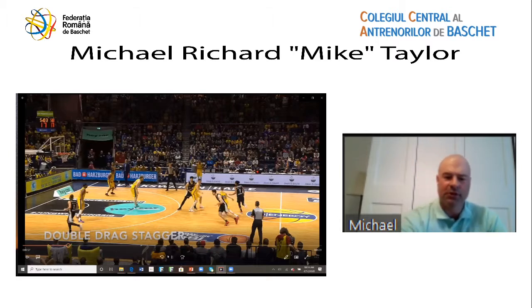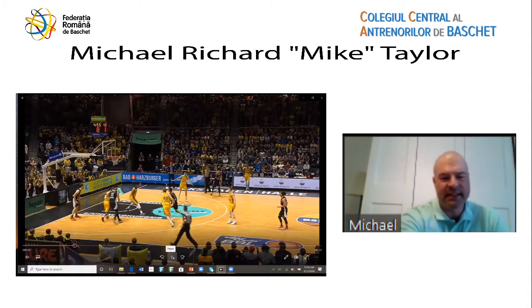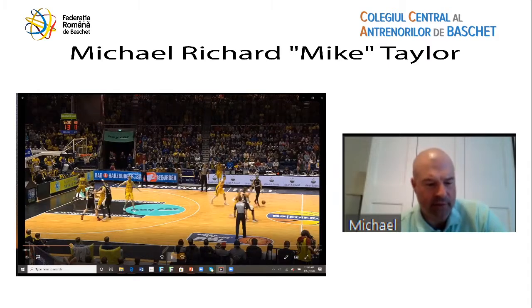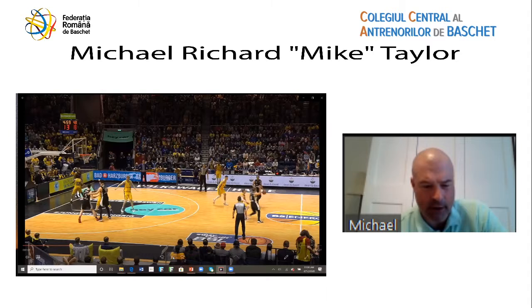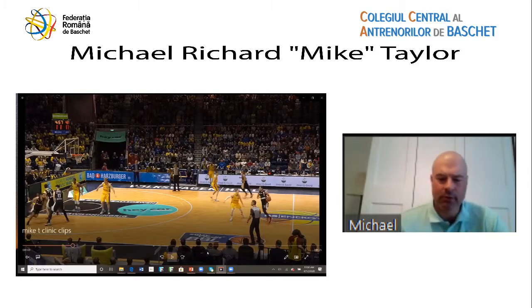Again, poor screening. Now we're not executing really the way we want to. We would prefer Bo goes to get him. You can see he's being hugged, the shooter. And now here's the first screen. Good screen. Defender falls, emergency switch, get to the rim. Again, same situation, different look. First screen, coming off, wide open.